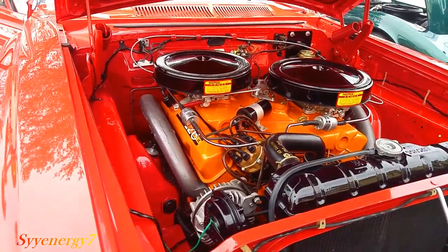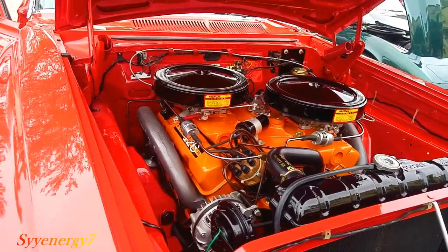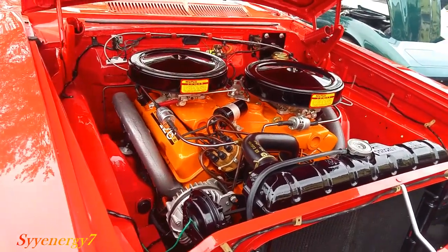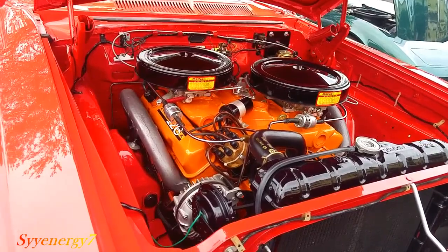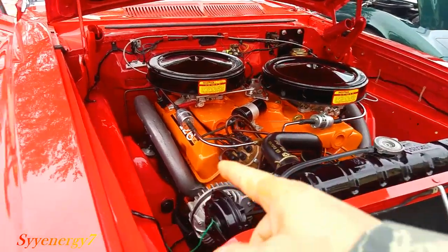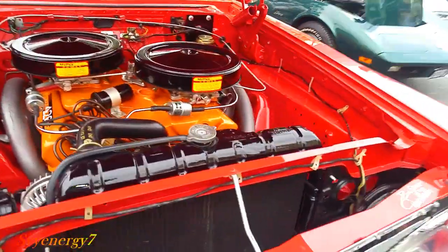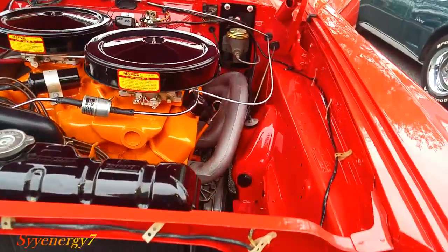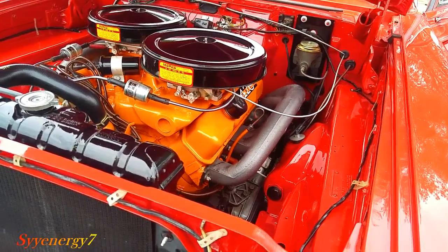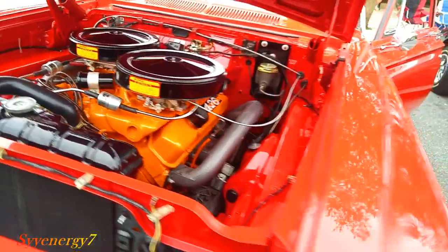And you notice the exhaust manifolds, these are high performance exhaust manifolds. They come up, they don't just go straight out. You'll notice that's a similar design you would see on the Roadrunners and the GTXs later on. Not as much coming up like that. That's what I'm talking about, that part right there. But that's a high performance version of the manifolds. This thing puts out some serious horsepower, and it's a lightweight car.